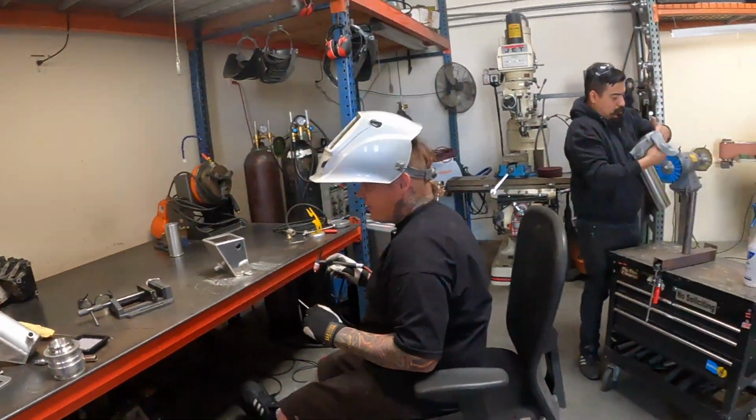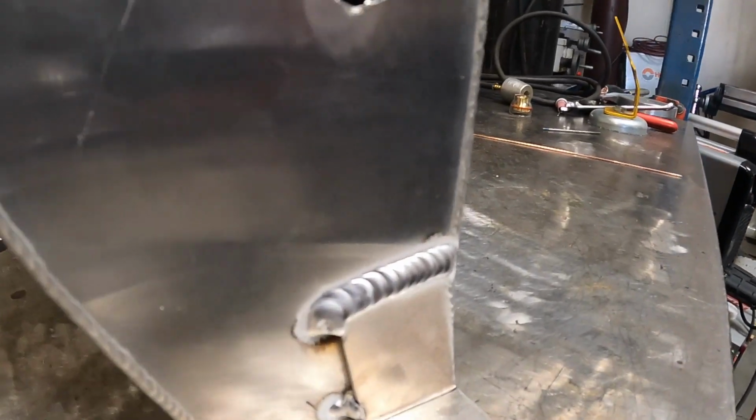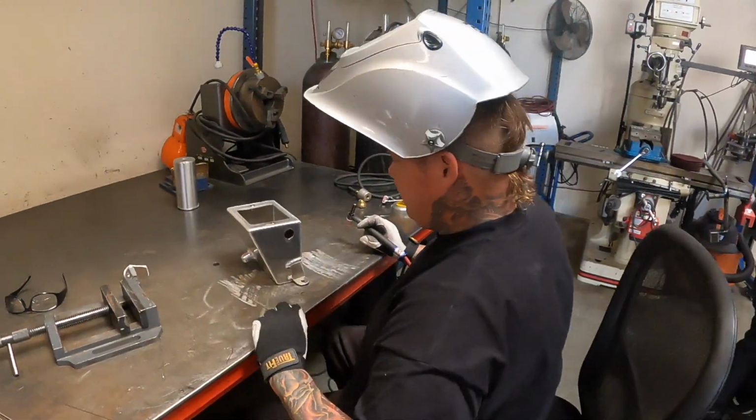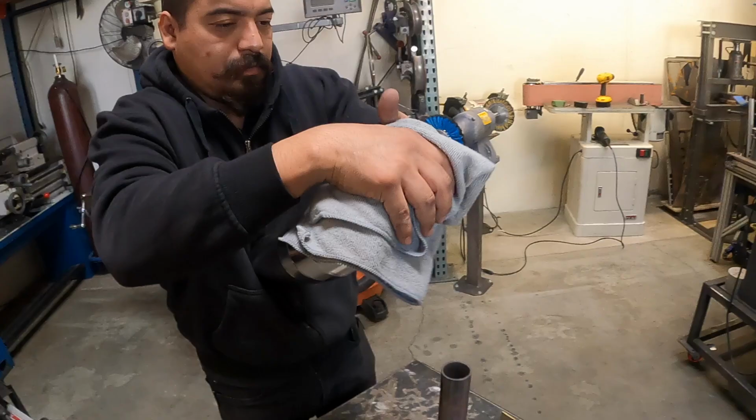Nice. That's good. Zoom in on that. We got some change, got some dimes in there. Not bad, right? Not too shabby. Not the best, but it's not the worst. There you go.